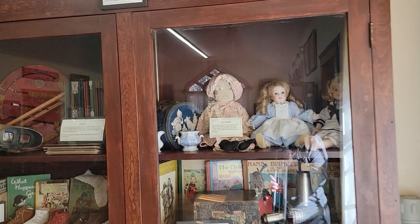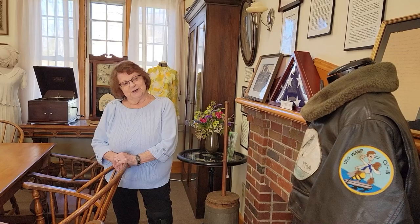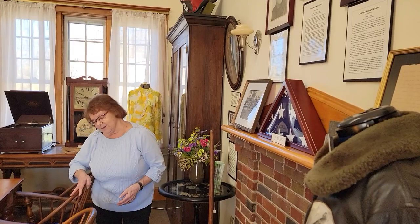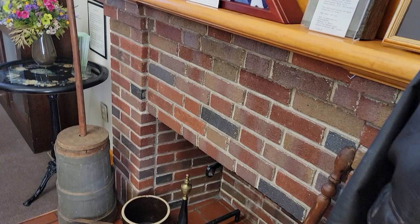This area we have lots of things that would entertain the family, especially the children. And over here we have a nice memory wall of some of our military men that served. Down on the ground near the hearth we have some foot warmers.